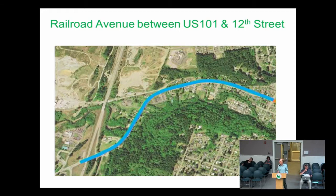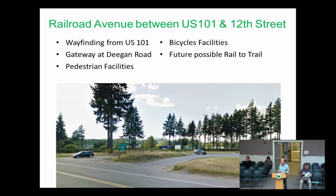So the first section, taking us from the Park and Ride on the other side of 101 to 12th, was an exercise of trying to figure out, with limited right-of-way, how can we do some multimodal improvement. So I want to go through some of the things we looked at. There was also a layer of additional items. We looked at wayfinding along US 101. We looked at a gateway designed for Deegan for visitors getting off the road and then being oriented to Shelton and downtown Shelton. Then the pedestrian and bicycle facilities, and then we also did look at the spur line from a multimodal point of view.